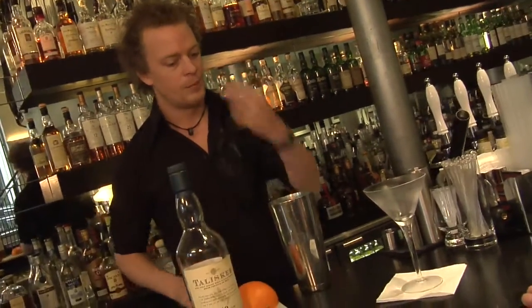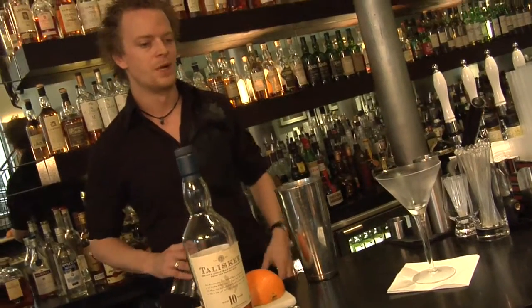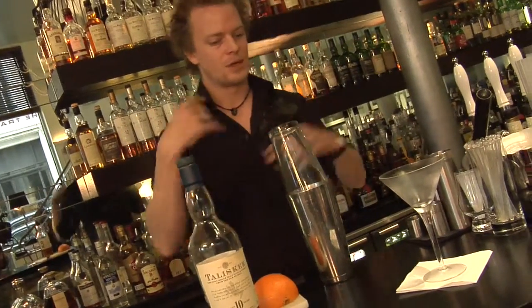Block ice this time? Yeah, absolutely. If you use crushed ice when you're shaking a drink, it over-dilutes it. Plus, it's going to turn to shards of shrapnel. We want to agitate it, aerate it, mix the ingredients together, make it cold and dilute it at the same time. And the best way to do that is by controlling the amount of shaking we do.